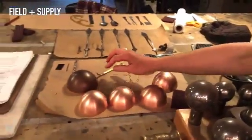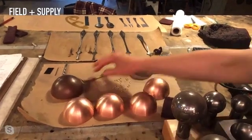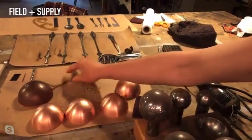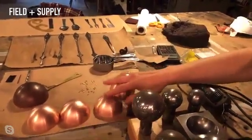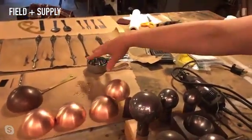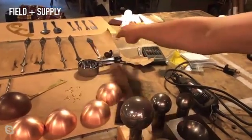This is actually a request for a measuring spoon set that I'm working on. So I'm just designing this new set where I'm going to have a shorter handle, but something similar to what I already have. But these bowls are for the ladles that are over on the finished table. So these bowls will get riveted to these handles after they're all finished.